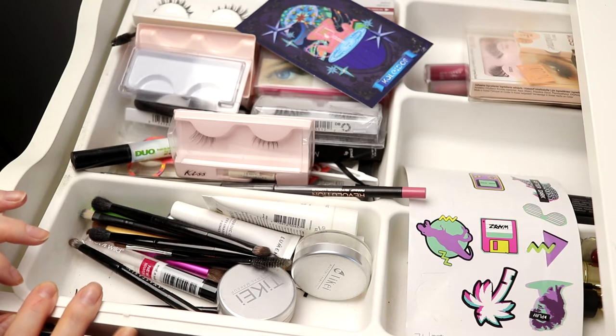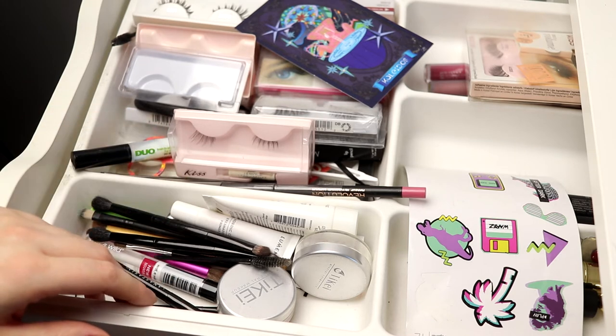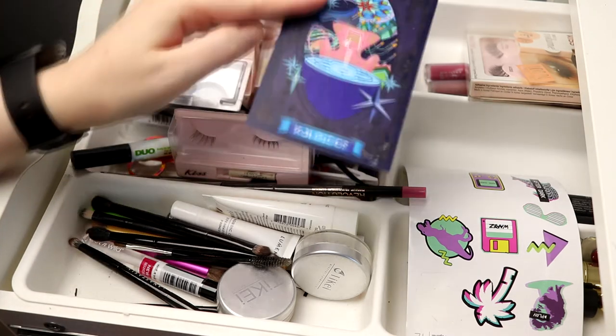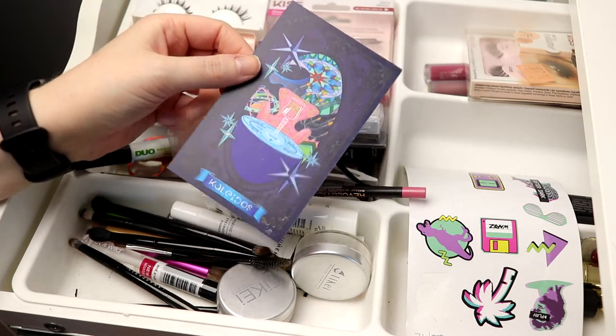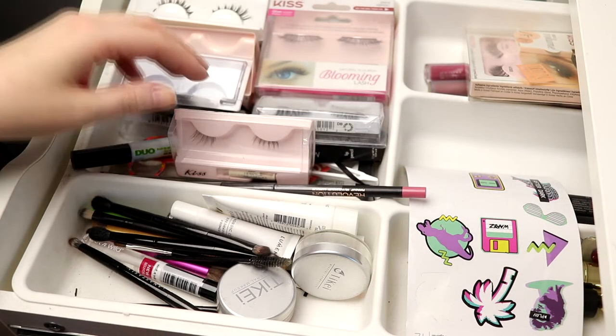Some of these drawers are just like drawers of shame. I just put things here because I don't know where to put them. Here we have this from the collab from Kaleidos and Angelica Nyquist. I won't keep this, but I don't know where, so I've just put it here because I put everything here that I don't know what to do with.